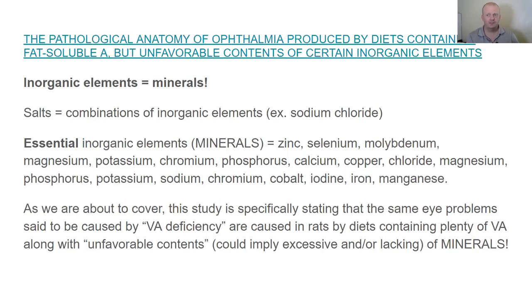Now we go into our second big study. This is a rat study, but this is really, really important. The pathological anatomy of ophthalmia, that's eye disease, produced by diets containing fat-soluble A, but unfavorable contents of certain inorganic elements. So this first slide is to make sure we all understand what we're talking about here.